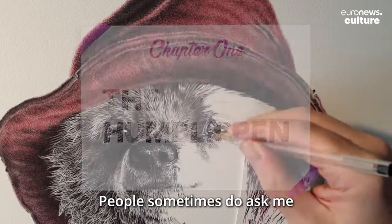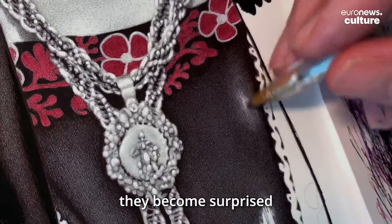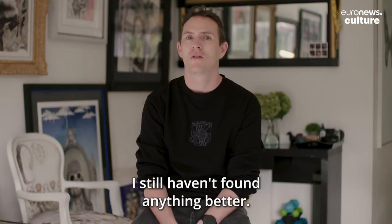People sometimes do ask me what pen I actually use for the drawings, and I'm surprised that they become surprised that it's just a regular Bic biro ballpoint pen. It really is. I still haven't found anything better.